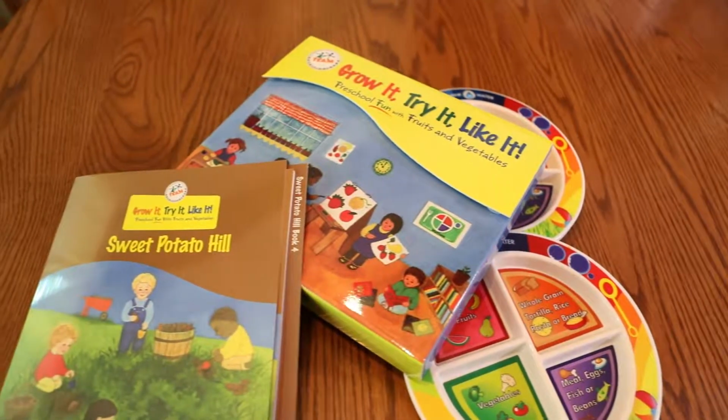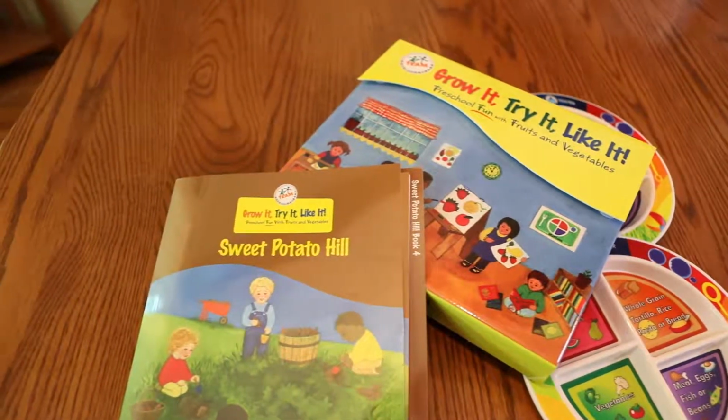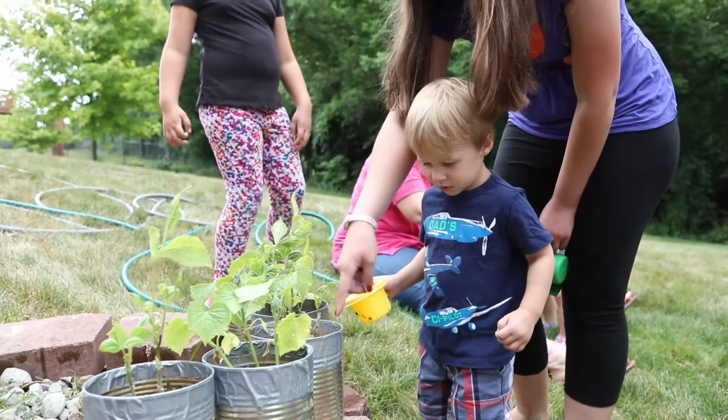So one of the things that she introduced was Grow It, Try It, Like It. We were able to teach some Grow It, Try It, Like It lessons. Lynette came and actually taught a lesson first, to show me how to do it, what it would look like. And then she was able to come back and observe me teaching a lesson, so she could give some tips and some ideas. The Grow It, Try It, Like It curriculum breaks down the fruits and vegetables so that there's a book, and then there is a ton of different variety of activities that she can do with the kids.